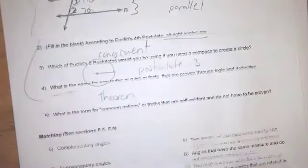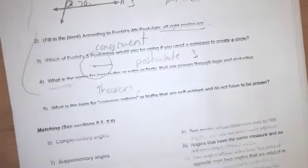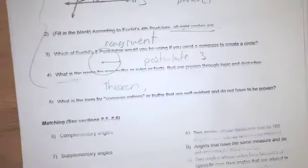Also, Euclid calls these propositions. So if you put propositions there, I wouldn't mark it wrong, unless it was multiple choice, and that wasn't one of the options. But yeah, that's what we got there.